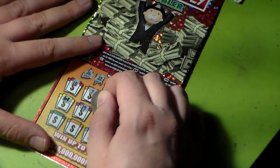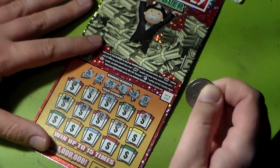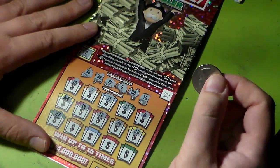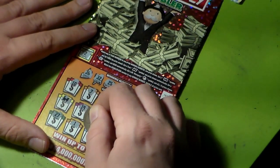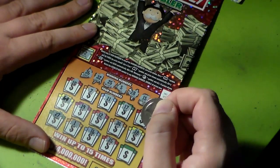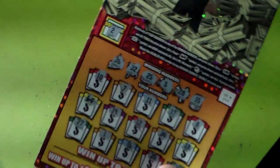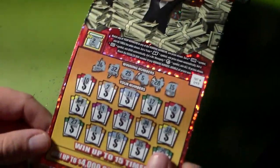Didn't get the train on the $5 one, so let's see, 19, 12, 34, 38, 27, 1, 16, 35, and 29. Alright, so we got another winner. This is just the train symbol. And on the stuff, so not too bad.